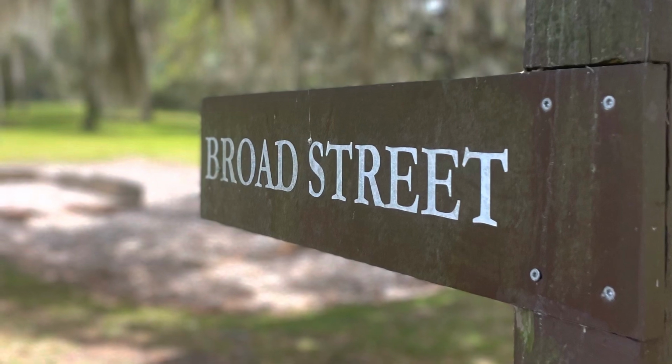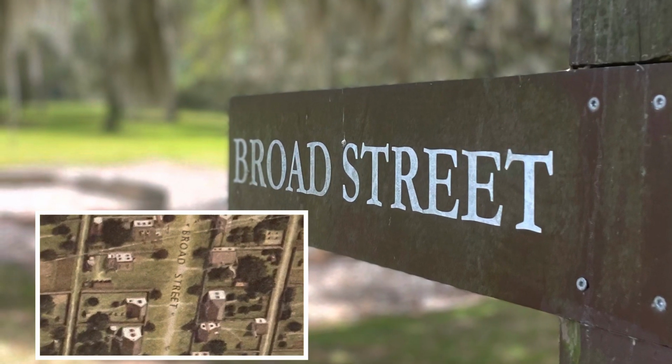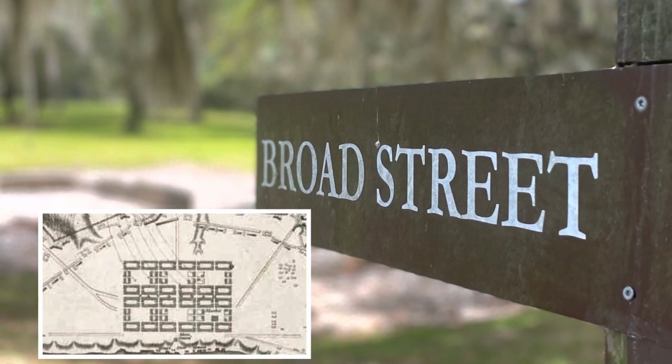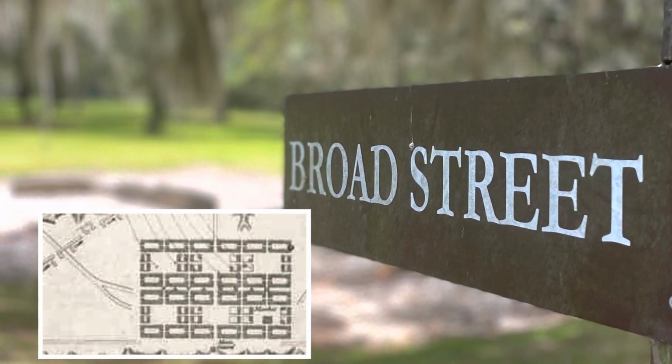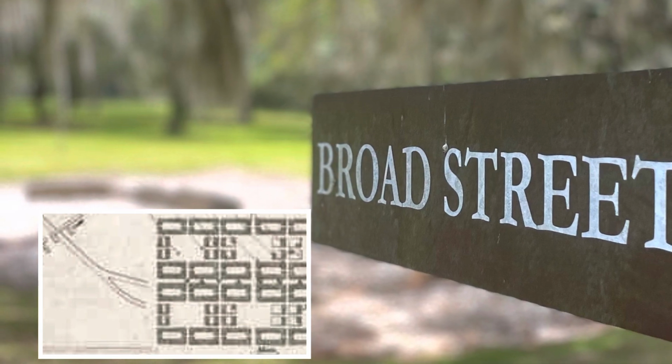And, of course, both towns had a broad street. Frederica's was in the middle, and Savannah's was on the northeast side, keeping in mind that this map is upside down, so that is northeast.